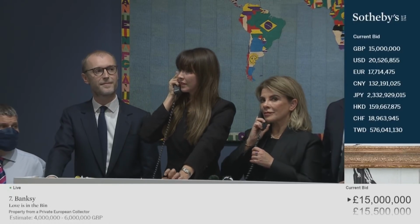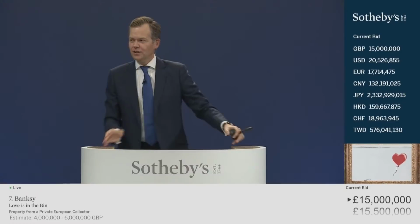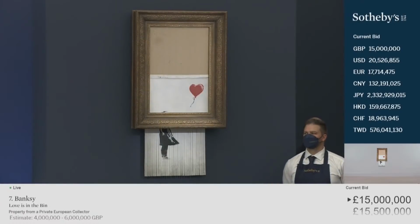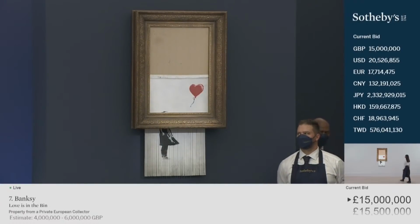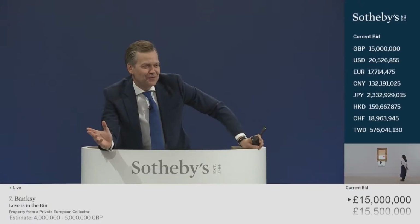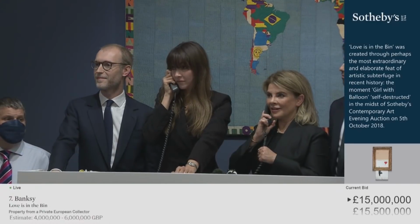At £15 million. Love Is in the Bin. The first time at auction in this state at £15 million. And hopefully again, and still in the same state, at £15 million at another time, sometime in the future. At £15 million. It's here. Emma, are we going to say one more? At 15 million.